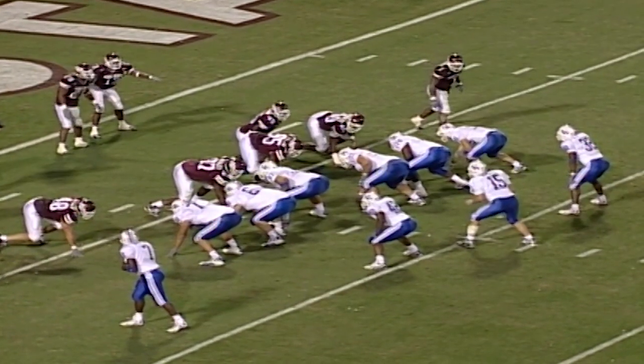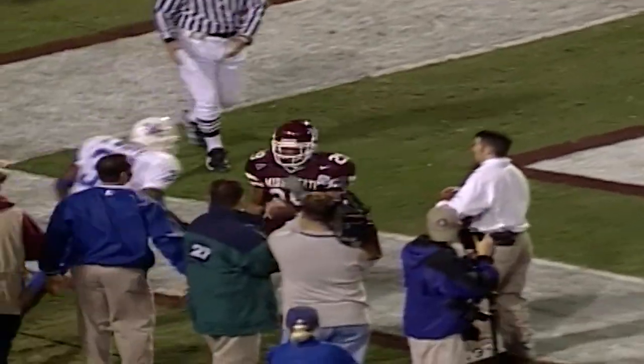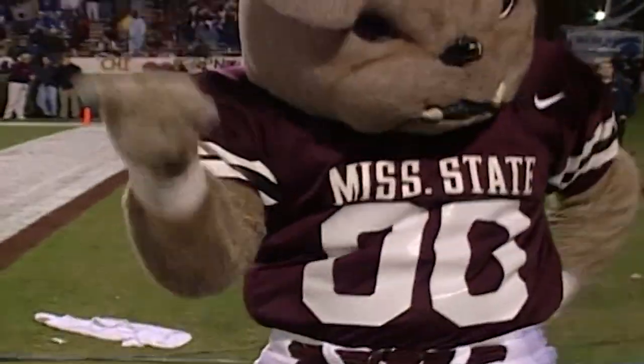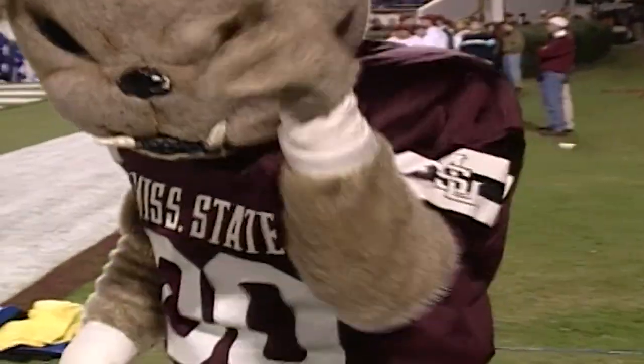Ready to work from 6 yards deep, awaits the snap, gets it, stays on the ground, and they're going to drive it into the end zone for the touchdown. Anthony White taking it on the draw play to the left side, and White. Kentucky has taken a 19-7 lead, and the Bulldogs need an offensive spark.